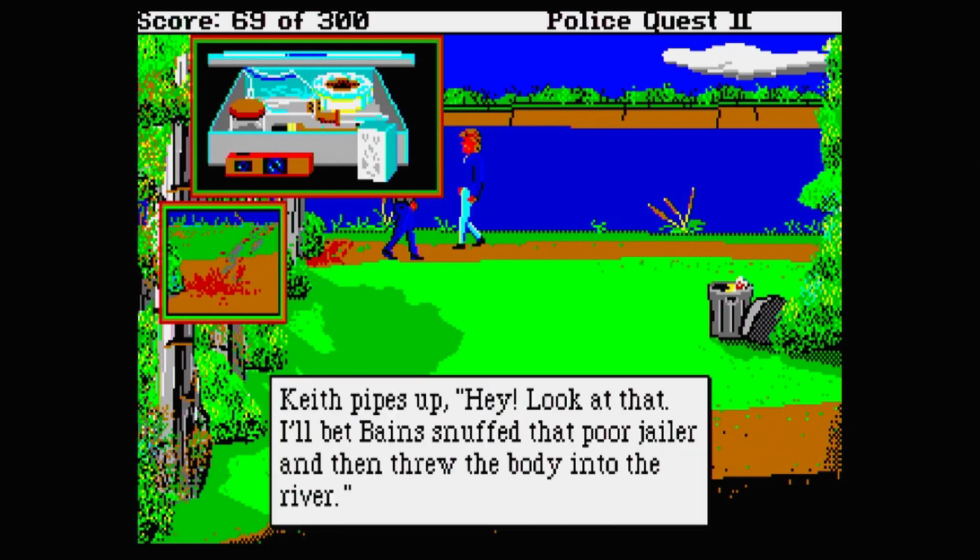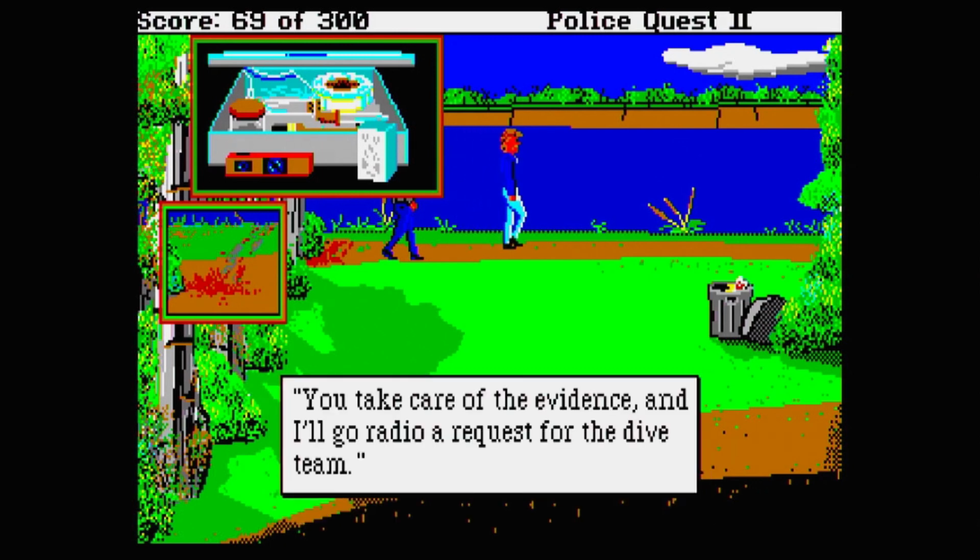Keith pipes up. Hey, look at that. I bet Baines stuffed that poor jailer and then threw the body into the river. You take care of the evidence and I'll go radio a request for the dive team.